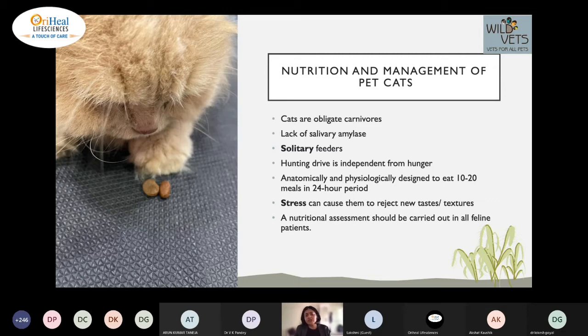Again, every single cat consult, every single time your patient comes into the clinic, do a nutritional assessment, and we will be talking about this in the next lecture. It should involve body weight, body condition score, and a muscle condition score. And we will be talking a little in detail about this.